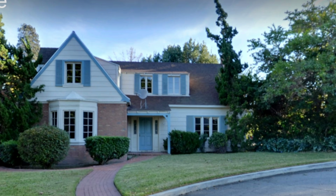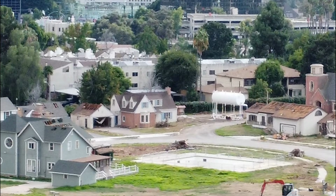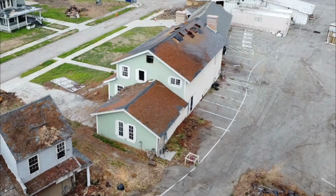Now, on top of all of those amazing TV shows and movies that I just mentioned, this house was also featured in Christmas Vacation. This was Clark's childhood home. When he's stuck in the attic and he's watching old home movies, we see him playing in the front yard of this house. Now, there's really not too much to see, but I did want to come around and show you the backside of the houses.